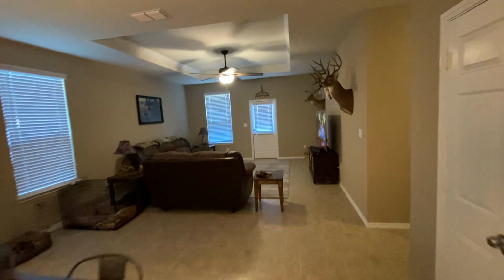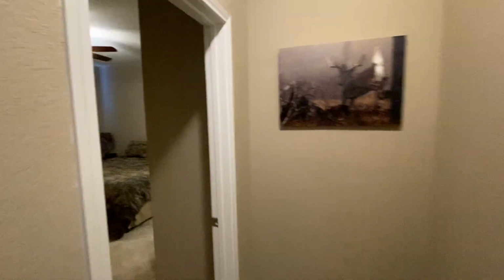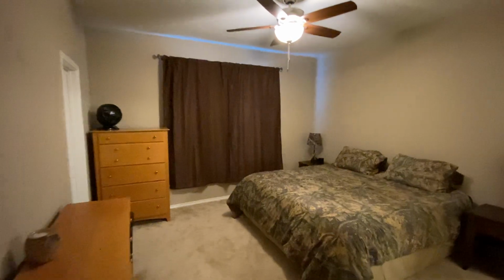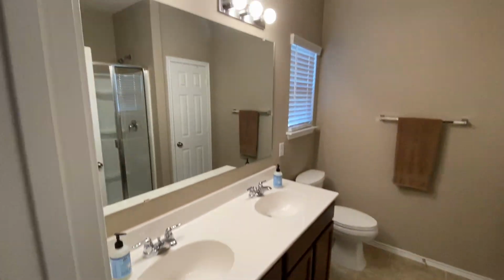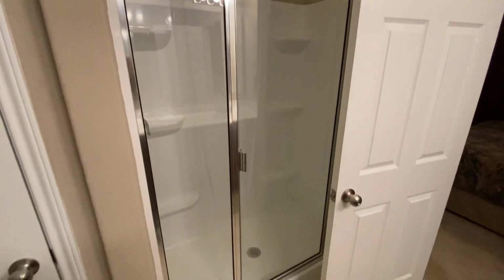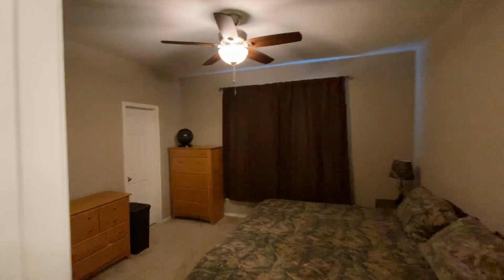Straight out into the family room here. We'll go here and get a good look back at the front. And the master bedroom's back here by itself. Master is going to be approximately 13 by 12. And into the master bath. Double vanity. Does have a shower as well. And it's also tiled in here. Alright, back in the master does have a fan as well.